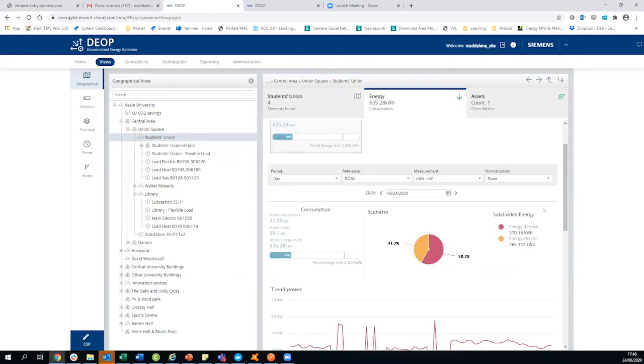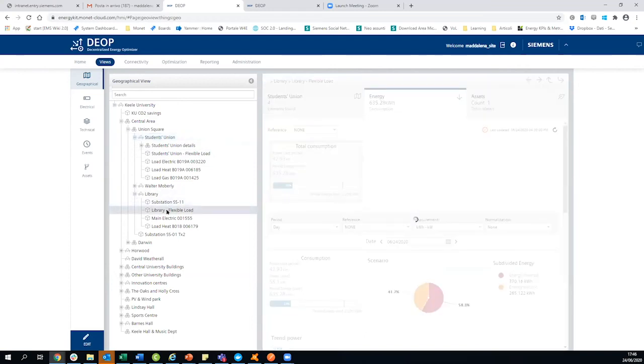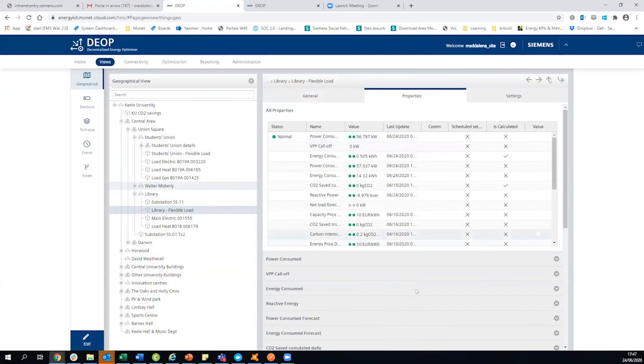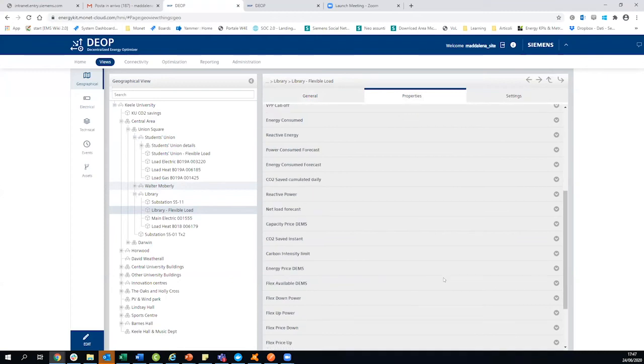One additional feature that I was mentioning is the possibility to use flexible buildings' flexibility in order to respond to the requests coming from the other platforms. So as you can see, this is not a simple load having only power consumption parameters and signals, but we have many properties describing this type of flexible load, like flexibility available in the system, flexibility requested, and most of all, the CO2 saved accumulated daily.